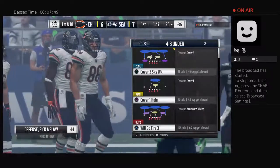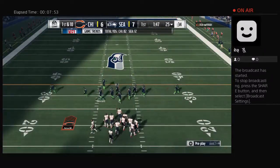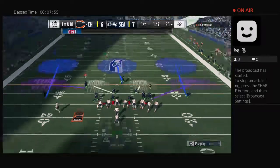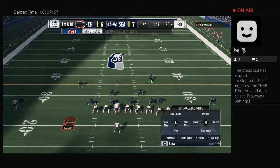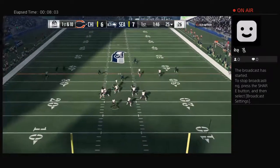And last time, decent field position through the pick 6. Obviously costly. But they can't afford to just bunker in now. All right, good field position means go ahead and attack on offense. Try and press the advantage a little bit. They just have to be better with the football on this possession.